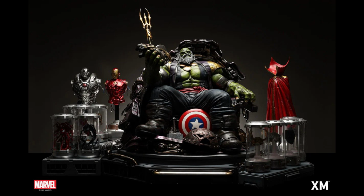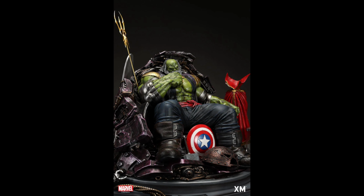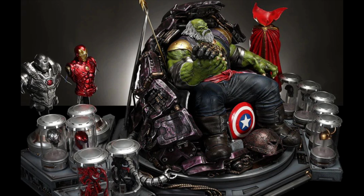All right, coming in at number 2, another large statue. Now, I didn't pick this up because of the footprint, and I've been on the fence, but man, this XM Studio Maestro, this is glorious. This is glorious. And this could have been number 1.